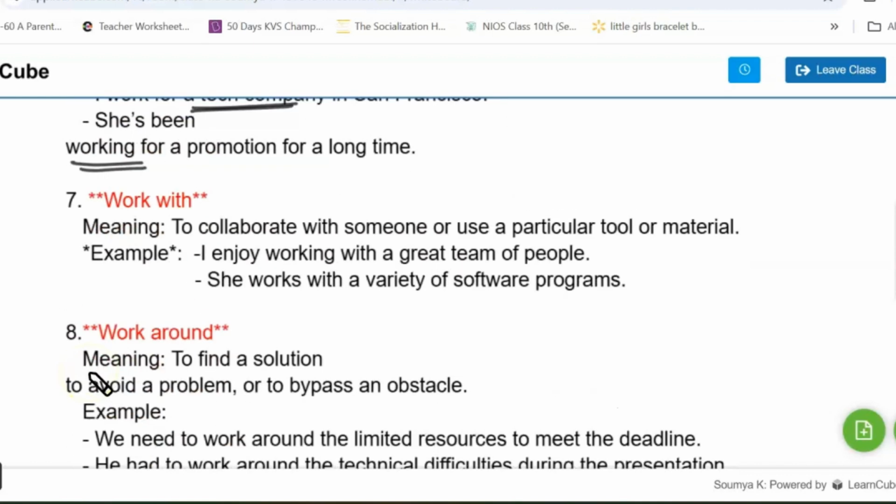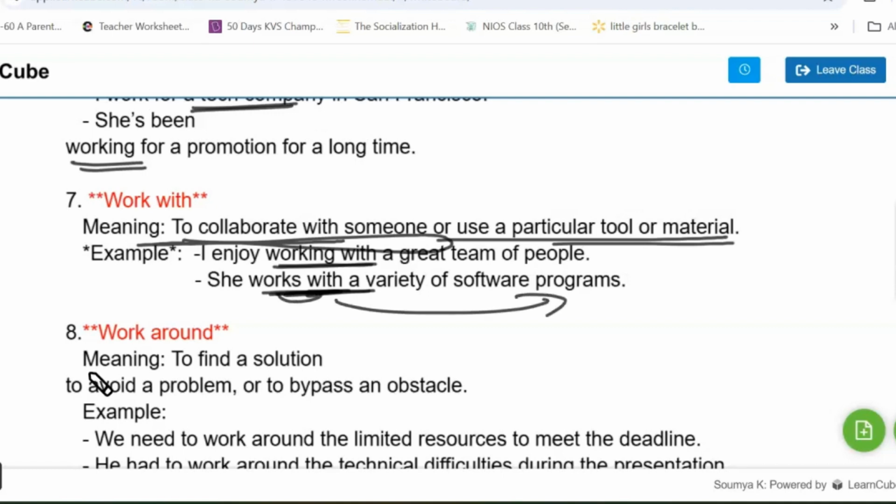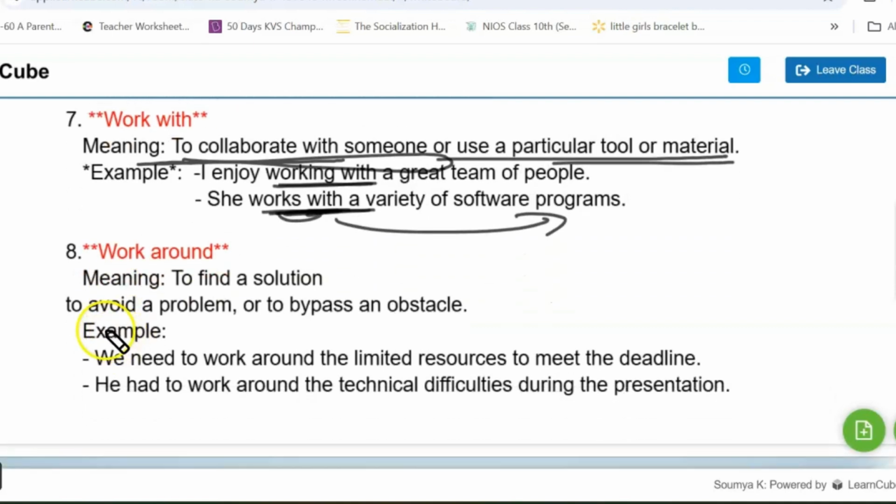Next one is work with. Work with means to collaborate with someone. Okay, to be with somebody to complete a project or some teamwork or something like that. Or to use a particular tool or material. Okay, example would be, I enjoy working with a great team of people. Next is, she works with a variety of software programs. So she is working with some tools.